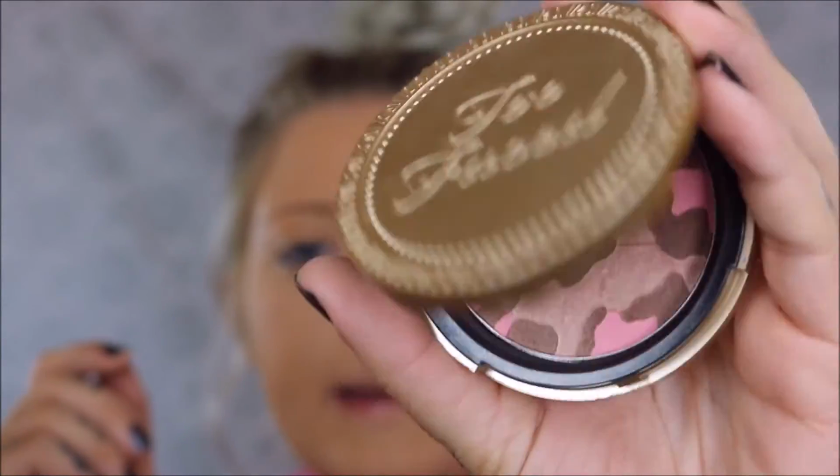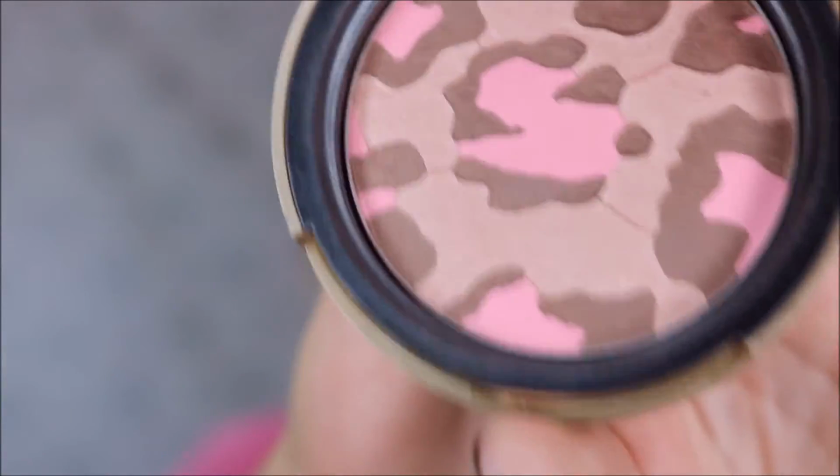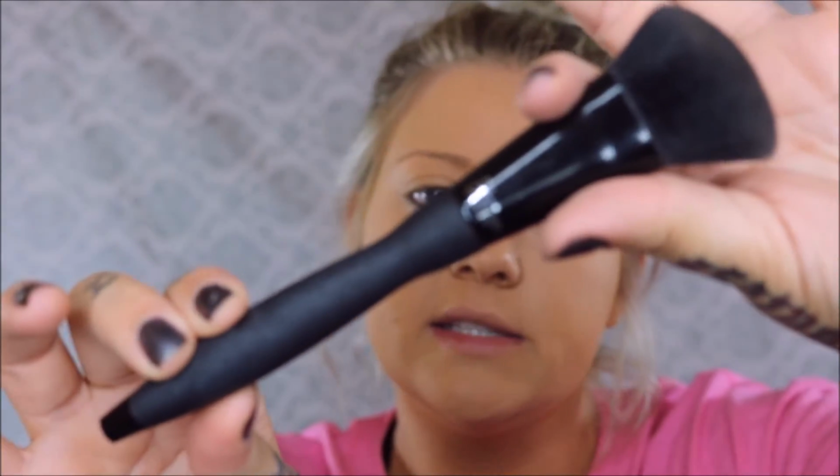So it is the Too Faced Pink Leopard Beige Pink Leopard Blushing Bronzer. It's so pretty. I love it. And you literally just need to swirl your brush around in it, and it does the job. I take my It Cosmetics Velvet Luxe Soft Focus Sculpting Brush, number 315. And I'm just gonna swirl it around in there and take it right over here.